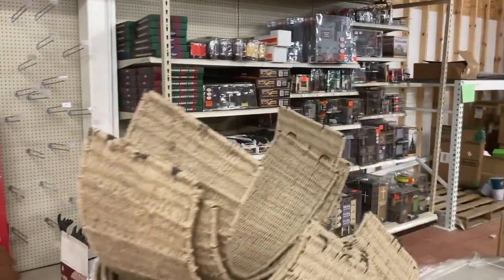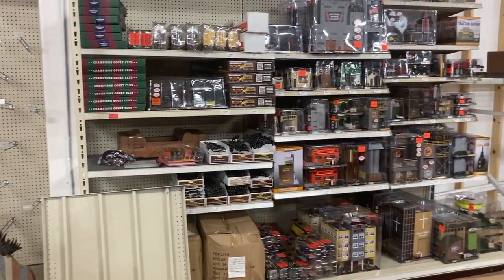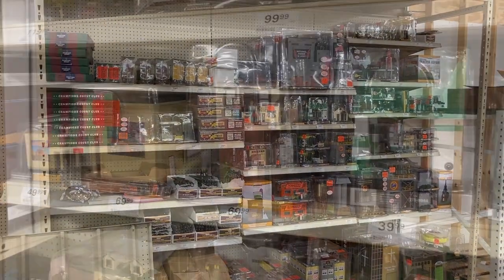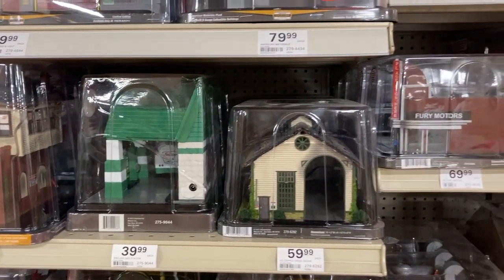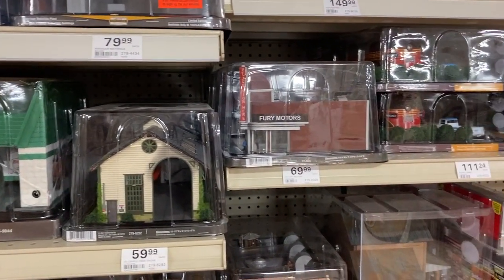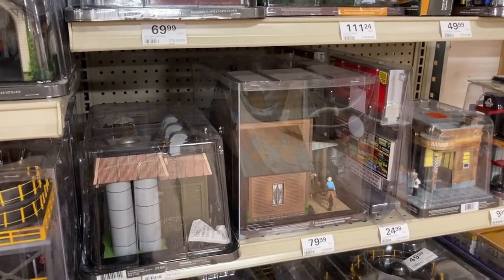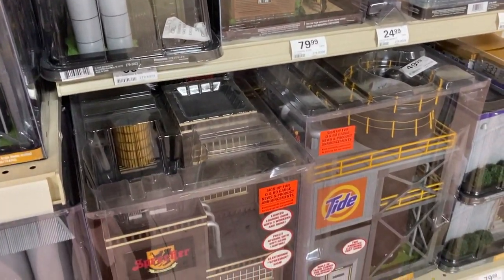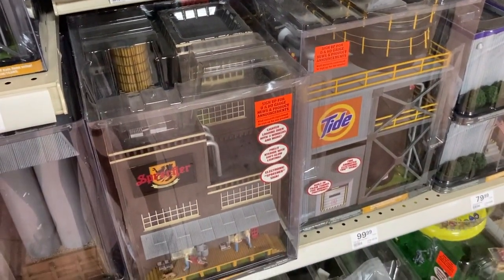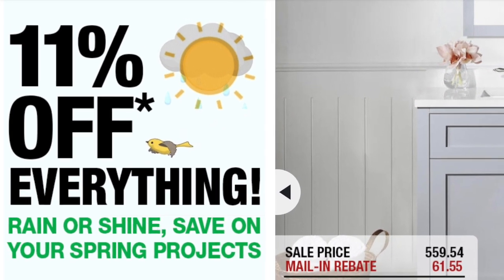Most of my trains or accessories are older or used and come mainly from train shows or swap meets, with an occasional eBay purchase thrown in, but I rarely buy anything that's brand new. I do like looking at new stuff though, and Menards has a pretty good selection, especially online. These shelves are not fully stocked right now, but the 11% rebate does make it pretty tempting to buy something.